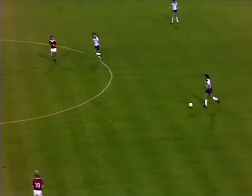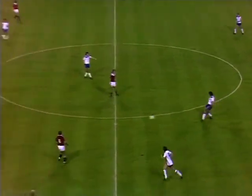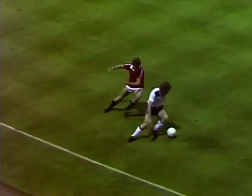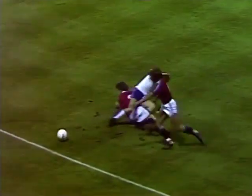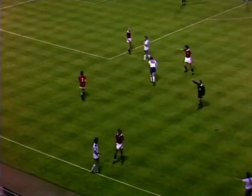Well, it would be nice for England to win handsomely, but it's important that they win, and that's the main thing. And they're leading here by a goal to nil with just on 10 minutes of the second half gone. Woodcock now. It's got to be an England throw, yes.